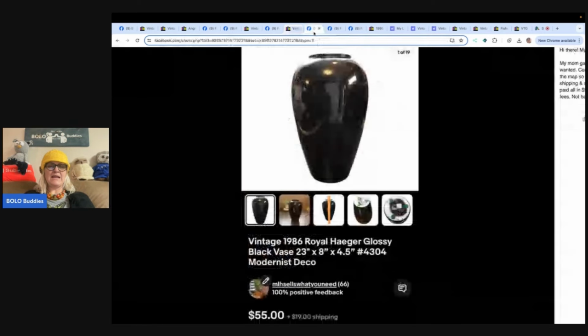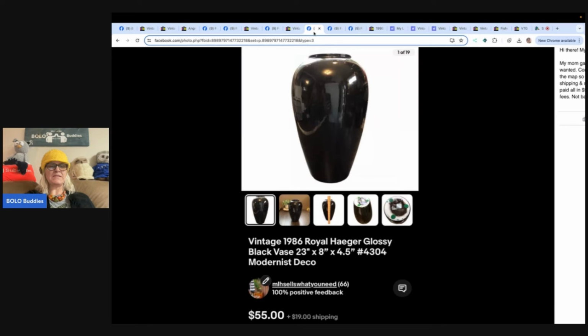Vintage 1986 Hager glossy black vase. She said, "Hi there. My store is MLH. Sell what you need. My mom gave this to me for free to do what I wanted. Comps for vases, this brand, are all over the map. So I met in the middle for $55 plus $36 shipping and sold in a month after listing."